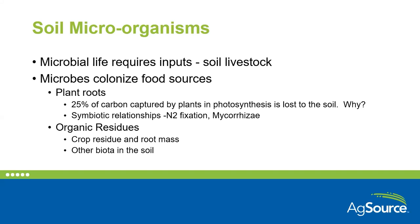Those inputs are food that comes from plant roots that are growing in the soil. As a plant captures carbon from the atmosphere, it transfers some of that carbon to the soil. Up to 25% of that carbon is moved into the soil and is used by those organisms in processes that we're familiar with, such as nitrogen fixation or the symbiotic relationships with mycorrhiza and the benefit that is for both organisms. And there's also parasitic relationships and mutually beneficial but not symbiotic relationships as well.